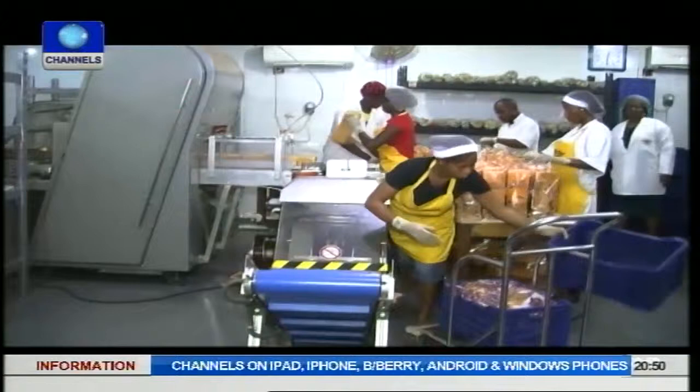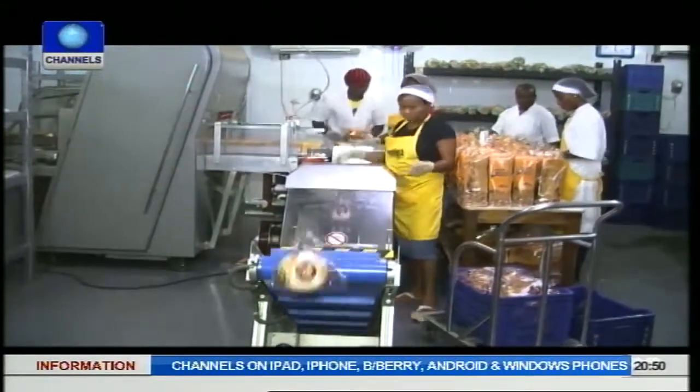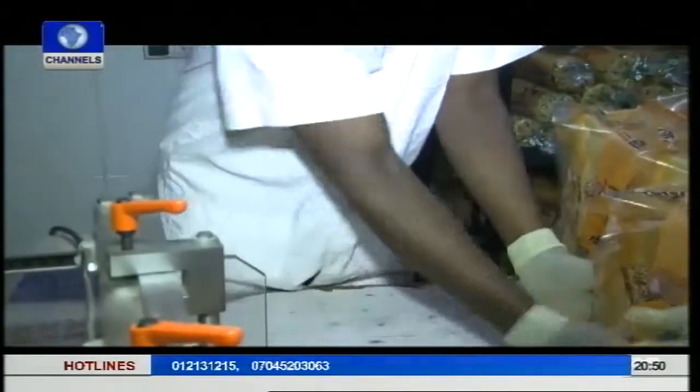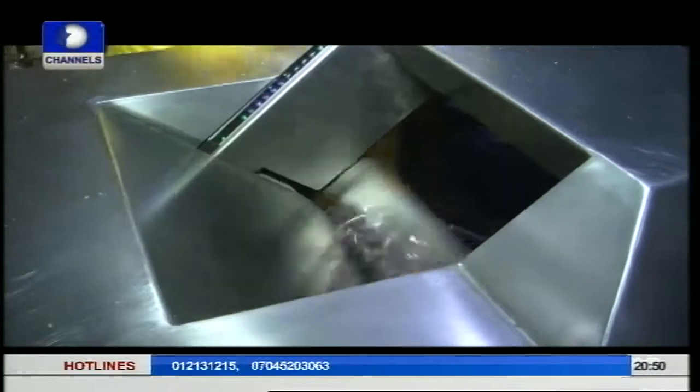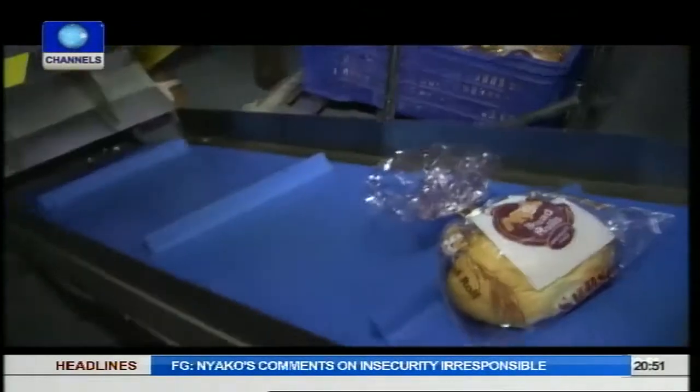Packaging is the last presentation, where you make the bread look nice for you to present to the consumers. So in the packaging, we have the automatic sealer machine. We have the manual sealers. We make sure we use very good sealer. We use the Indo seal for manual. Then we use the automatic machine for both slicing and sealing, and make sealing to be very fast for us.